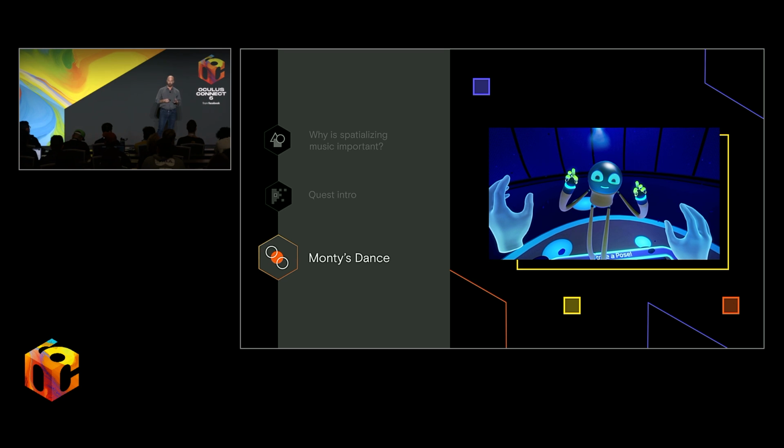In Dance, we wanted the music to sound like it was placed in a music club. So we decided to use ambisonic format for this. To give you an overview, Dance is an experience that takes the user into a virtual music club setting and teaches them how to use the Quest controllers by dancing with a robot named Monty. The beauty of the Quest is that because there are no cables attached to the headset, it gives the user a lot more freedom of movement.